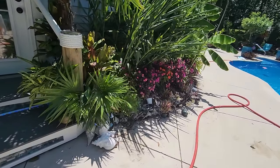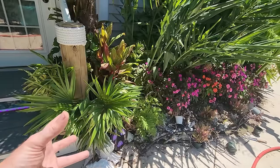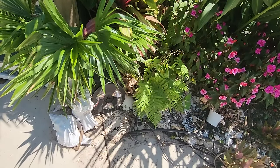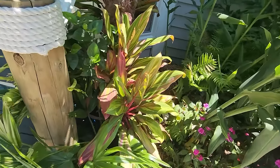I liked having the coconut palm there and everything, but it was also something where every time I saw it, it just screamed mess to me because those things weren't even supposed to be sitting there. I haven't gotten these lights installed yet. They're partially installed. We'll get to that. Another project for another day.